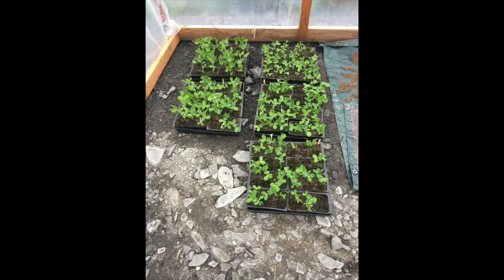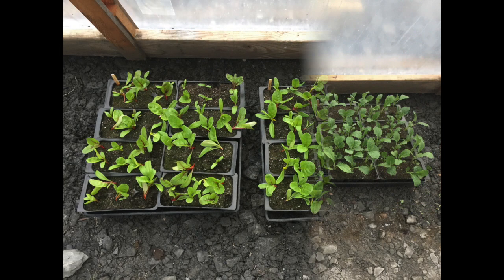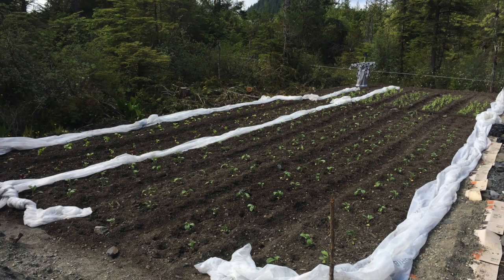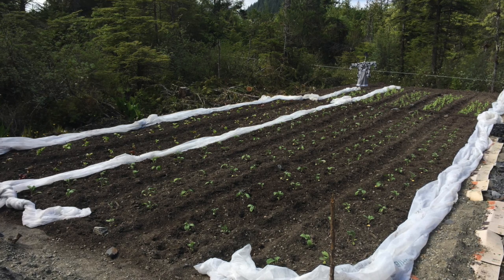I actually started my sugar snap peas as starts because I didn't know when the garden bed would be ready. And I did that and some chard and also some kale. I got everything planted out, and as you can see, there's the Agribon row cover pulled aside.